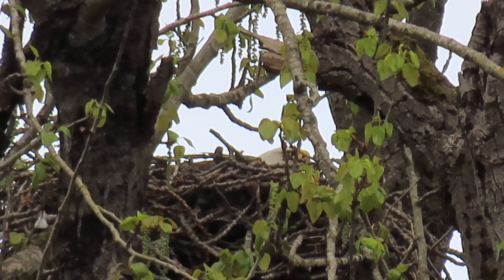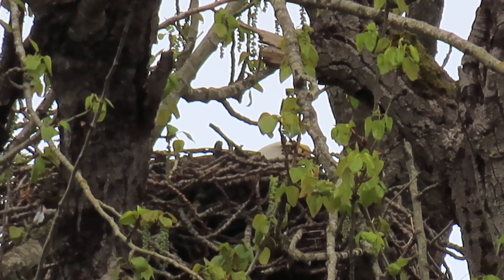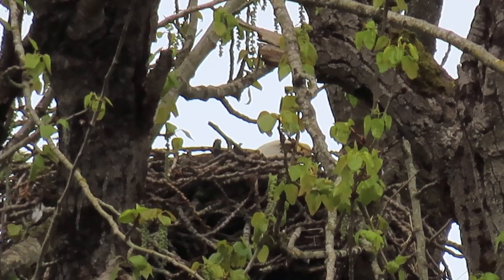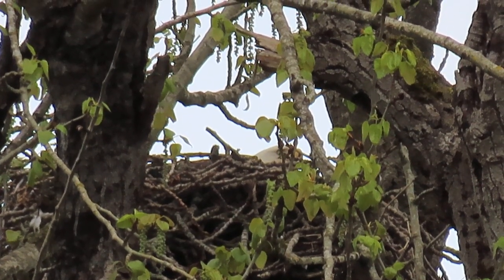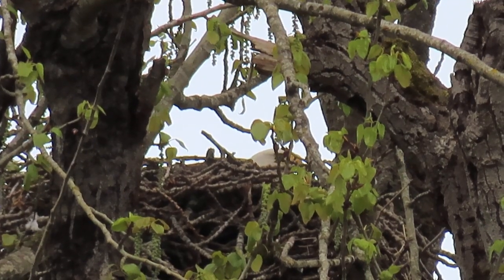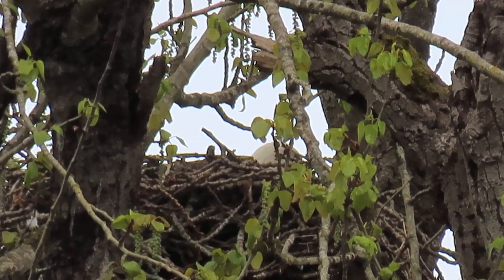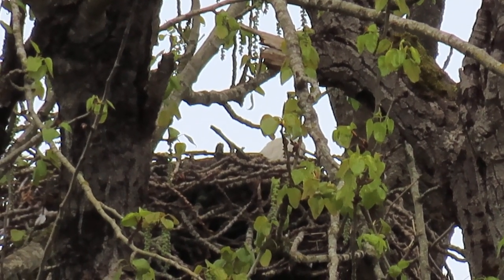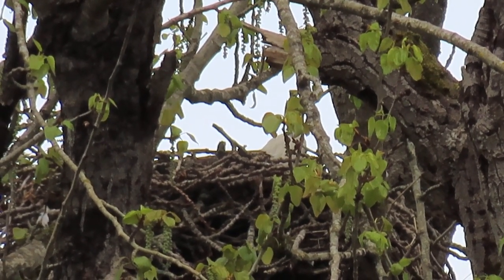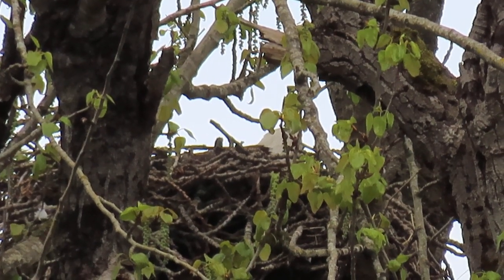Once the eaglets do hatch, they'll still have to stay on them a little bit for the first couple of weeks to keep them warm. So they don't get too cool, it has to be 50 degrees or warmer or thereabouts so that the babies can keep warm. They don't have the ability to thermoregulate their temperature until they're about 2 weeks old.